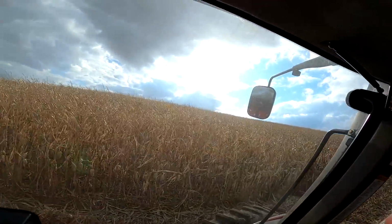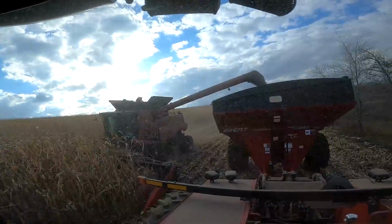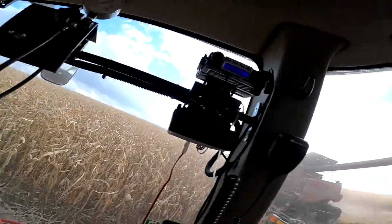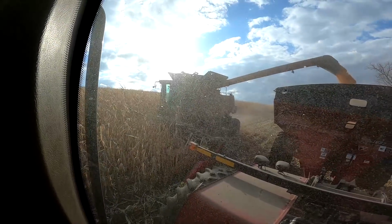Partly cloudy, partly sunny. Depends how you look at it. That glass half full, half empty. Now you can see we're going to a different direction. This way we can unload on the go. I stay about 4 rows out from him because he's got a long 12 row head. So we just go round and round. Corn eat machine, that's what it is.